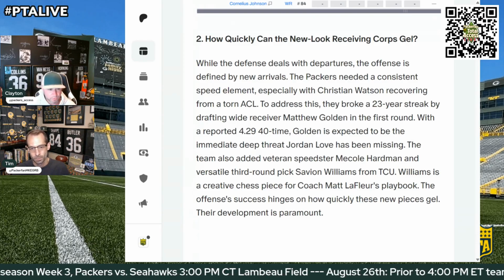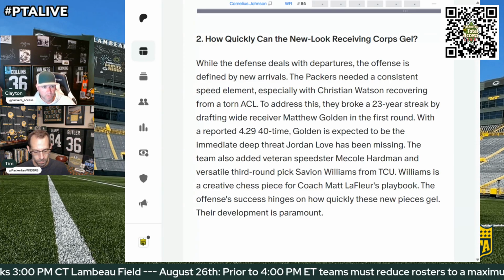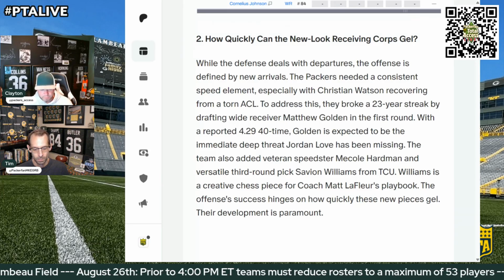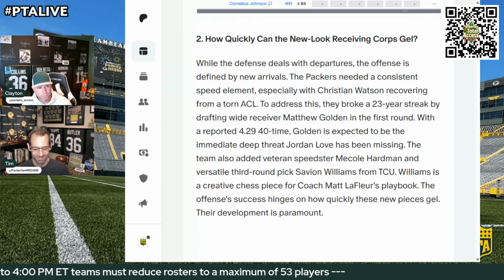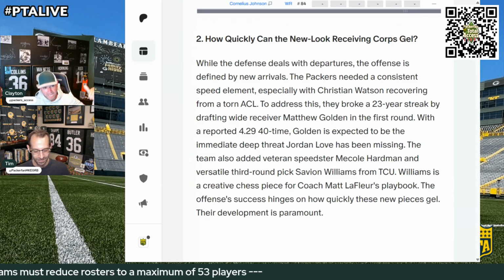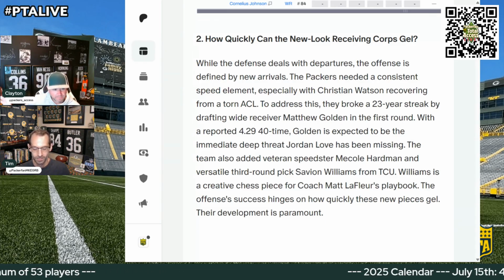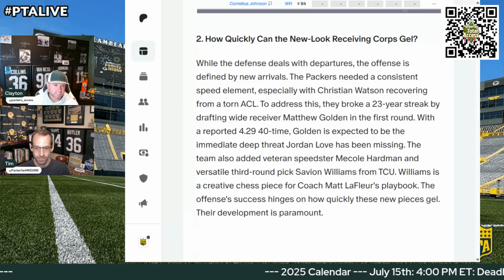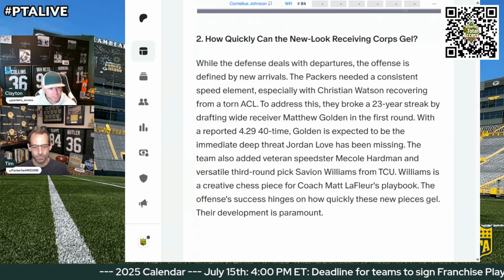Romeo Doubs is one of your best wide receivers. I think we would all agree when he's healthy, right? And the concussions, they are an issue. Well, I think you put Romeo Doubs at the boundary X, you put Matthew Golden at the Z, and you keep him there and let him master that Z position with Christian out. And then you'll have, like we said, Jayden Reed in the F.